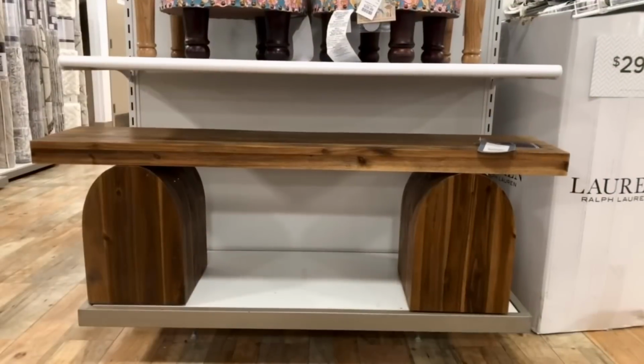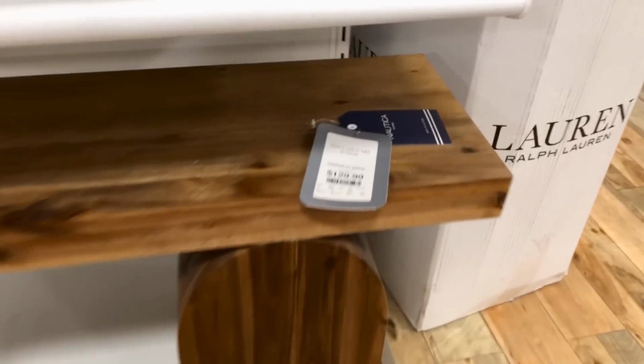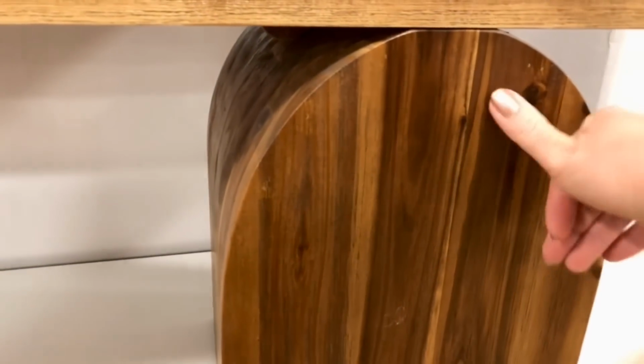But I can tell you that this bench is fabulous. So it's a retro piece that I would recommend. It's $129.99, high quality wood, a great feel. It looks like very strong and good construction. I would buy this in a heartbeat if I needed one.